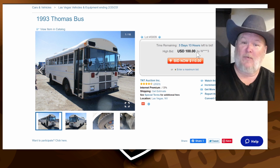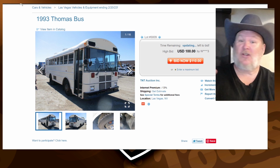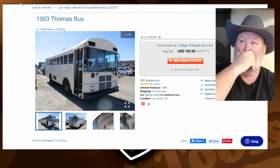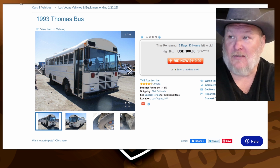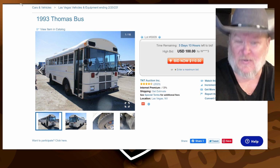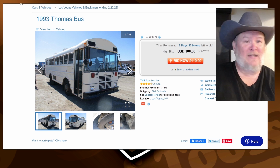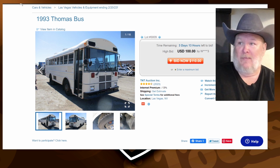This is the prison bus, and you're going to see what I mean here. Currently, it was at $100 when we left this morning. Let's see what it's at. This could ruin their whole day. Oh my gosh, it's still at $100. Folks, if this thing doesn't go over $1,000, I'm probably going to have to end up buying it. I kid you not. The wife's going to force me to buy it. This isn't just for clicks. On Monday, I might own a prison bus.